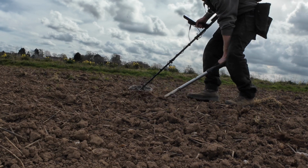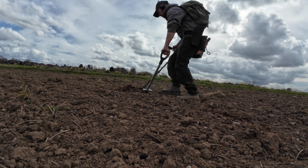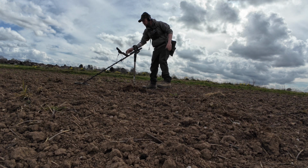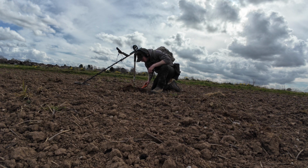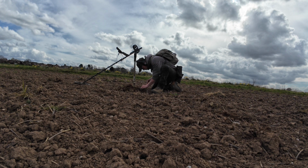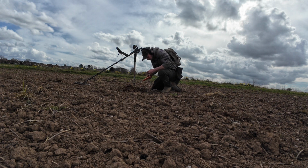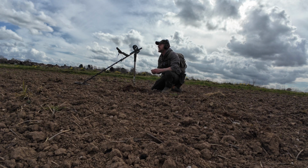It's got every chance of being a piece of lead again, but I just fancied a dig on this one. This soil's so soft and fluffy that the majority of signals seem to just drop back in the hole. What's it going to be this time? Seems quite small, whatever it is. Struggling to find it. Oh no, there it is. What's that? It's going to be a bit of lead, I'm sure of it. Yeah, it is, unfortunately. But that's the way it goes.